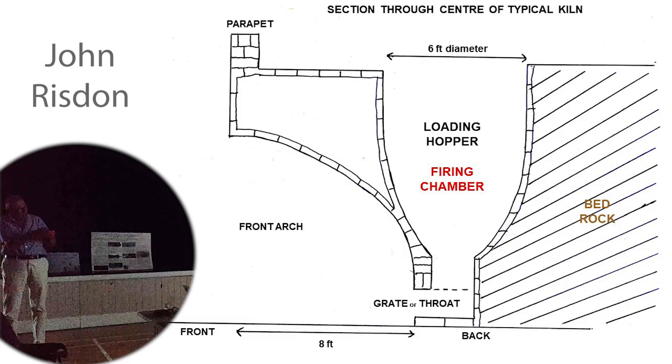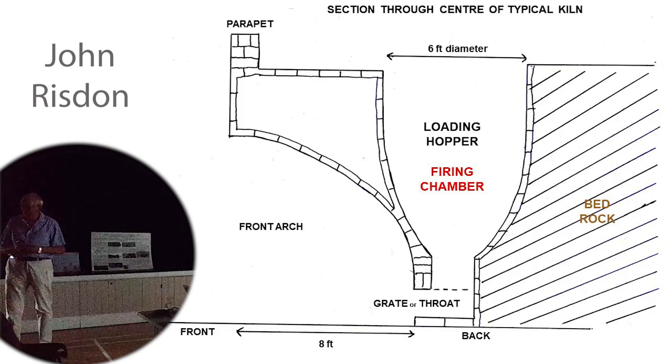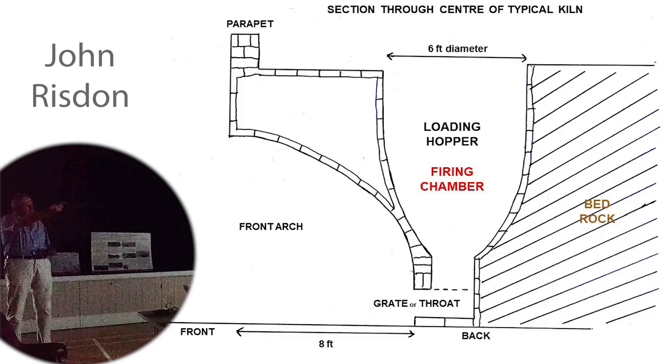And to get up above it, so you can then look down on it, very often is impossible these days. But not always. Now, the relevant aspects to look at are that from the front arch, the bottom, we have a grate or throat, which was the access through to the loading hopper, this great big chamber, which you accessed basically for loading from above. So you bring your cart full of limestone from above to carefully tip it into the loading hopper.